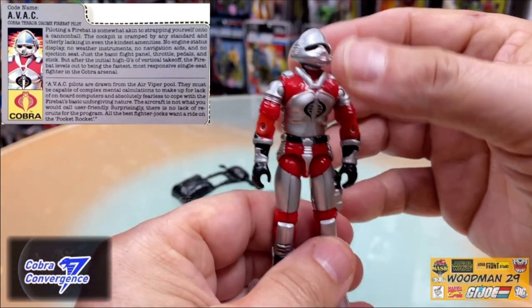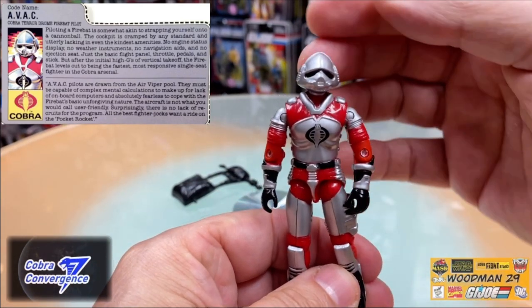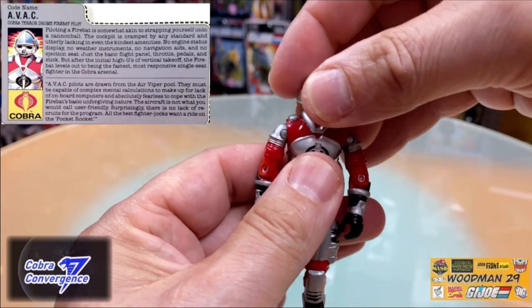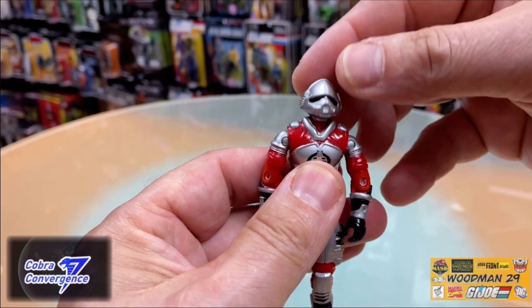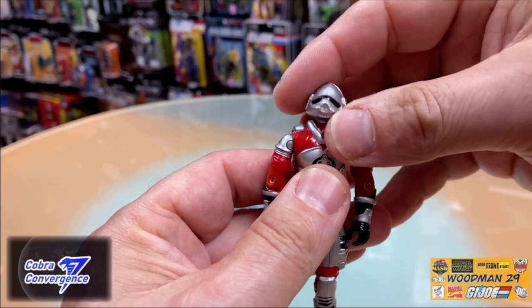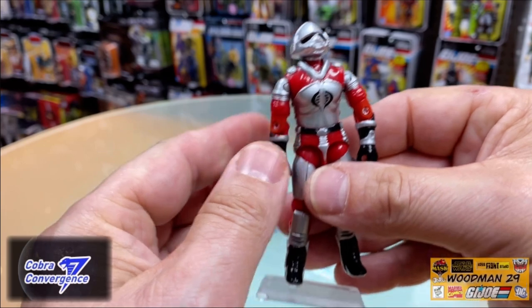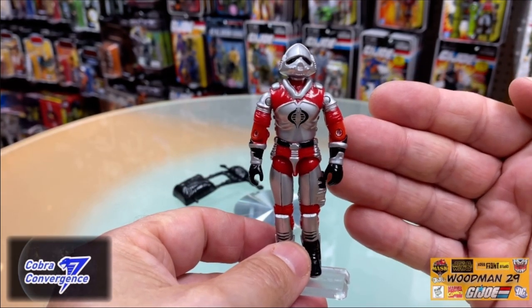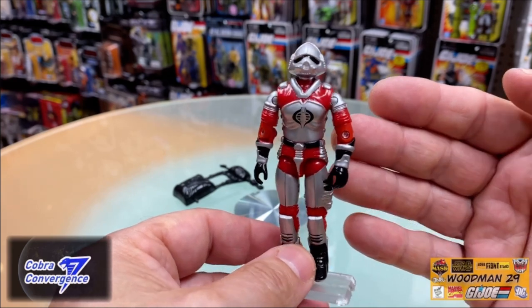Now for the articulation of this figure, it's just like all the other '86 figures, with the additional right and left of the head, and of course the up and down. And as you can see, my head is a little loose. One thing to note, the silver paint on these figures is really easily scratched off, so just take care when handling him.